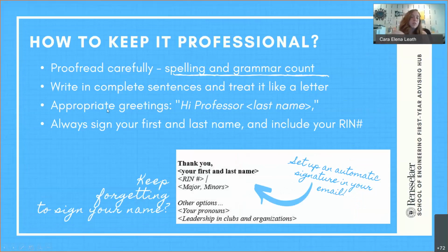Going off some of those ideas, it's always good to, and I would say mandatory, please start your emails with a greeting. It doesn't have to be anything fancy, but saying, "Hi, Professor Blank," or "Hi, Cara, Hub advisor," whoever. Again, with that whole treat it more like a letter than a text message, start with a greeting and end with a closing. That could be thank you, best, sincerely, however you want to end it, but definitely make sure to say hello and goodbye in your email. It really helps with making it feel like a more formal communication.